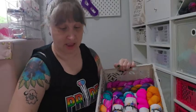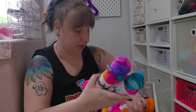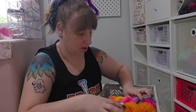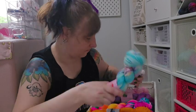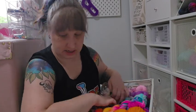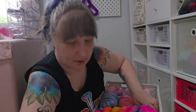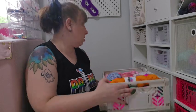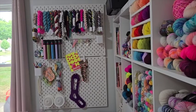I think I have room for one more project in one of these containers. I almost forgot about this container. So this project I'm actually going to put in here because I don't have a pattern for it yet. It's going to be a bit messy because some of the skeins are in little balls, but we're going to make it work. And now it has a home, and I have an empty bin.